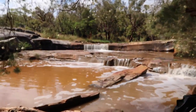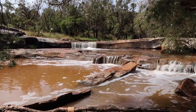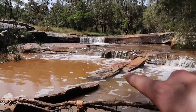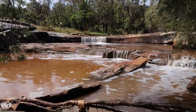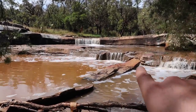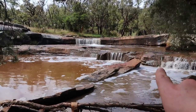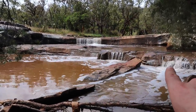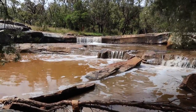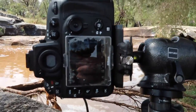The composition that I'm going for is pretty much that. So I've got some rocks out here which is providing me a leading line from the left-hand corner up to the middle of my image. I've got these waterfalls, these smaller waterfalls here, that is providing another line across to the main waterfall in the background. So I'll grab the cable shutter and we'll take that shot.